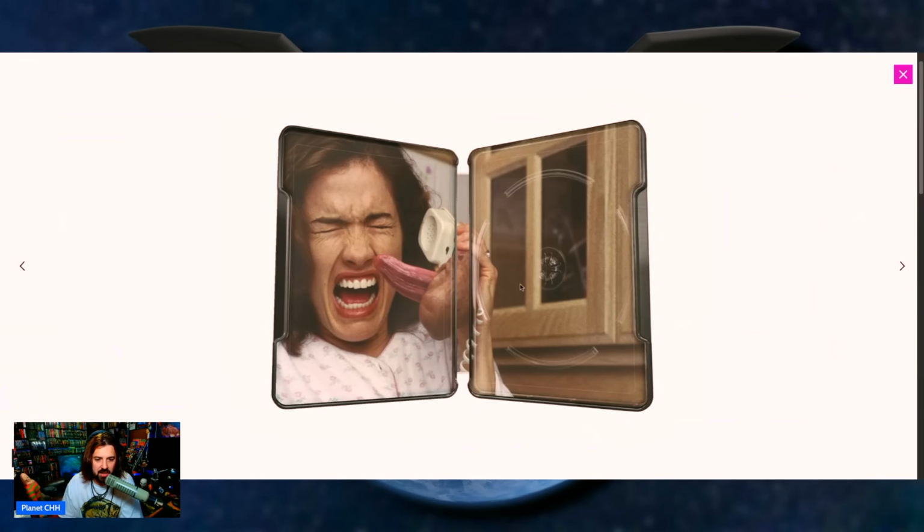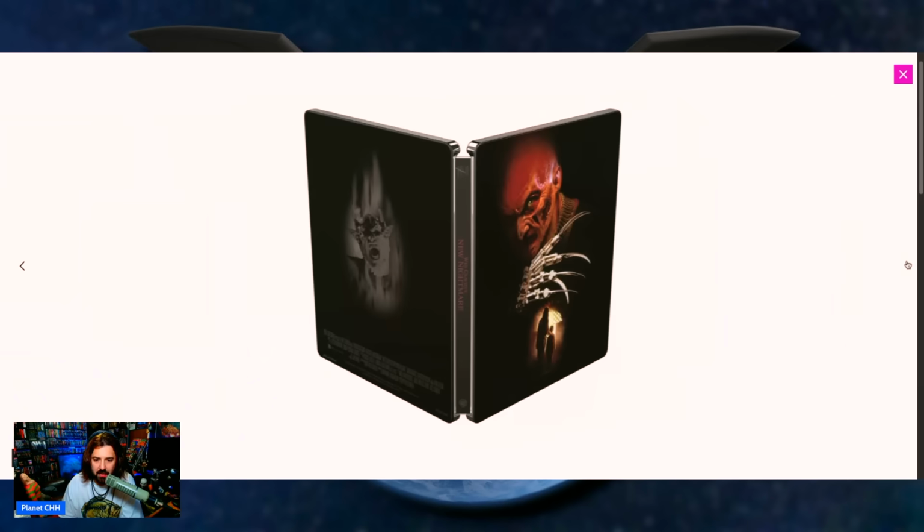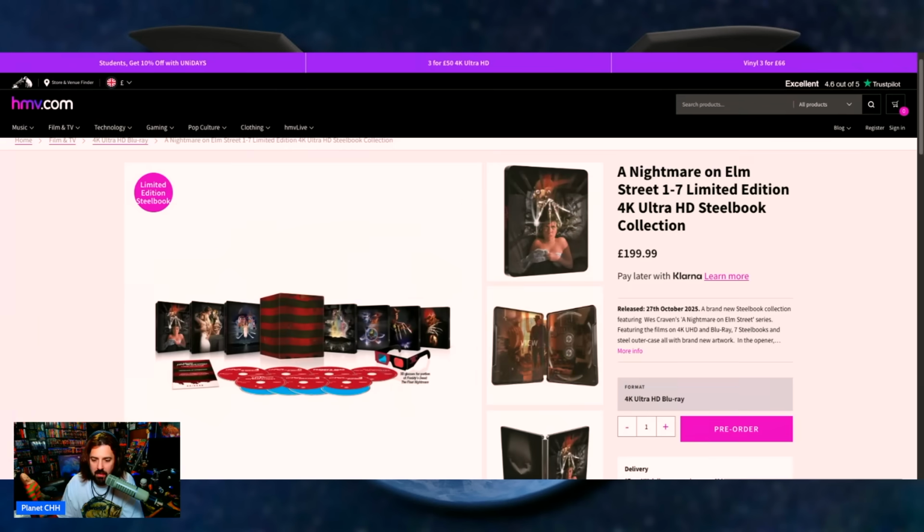This is the insert of, I believe, New Nightmare. And there's the Steelbook. New Nightmare looks great with the muted colors, and then that Demon Freddy head on the back. Oh, man. And that's what we've seen for that. Now, I'll leave that here for a second, and I'll talk about this.